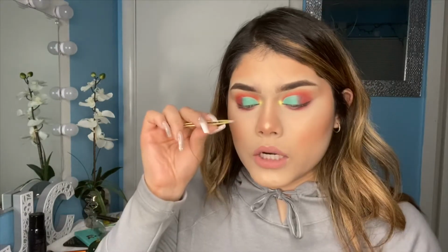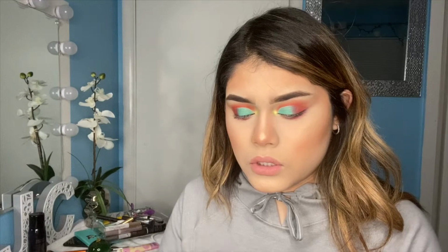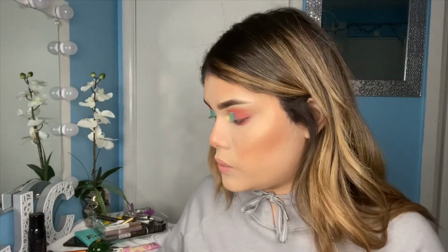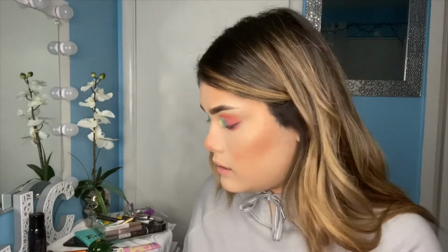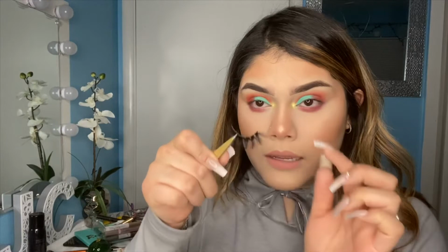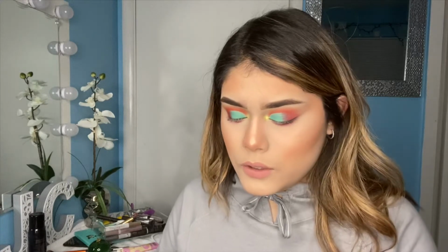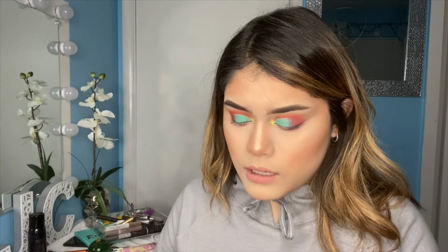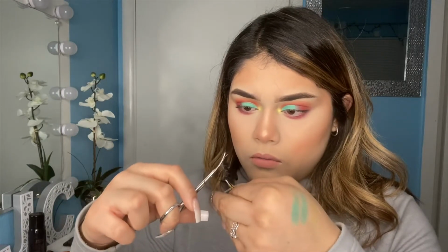I'm gonna get our tweezers, and also some of these scissors. I usually use these scissors to cut off the axis of the eyelashes. As you guys can tell, sometimes the eyelashes come with this little pointy thing that I don't like because it kind of pokes your eye. So I just take it off like this with this small one.